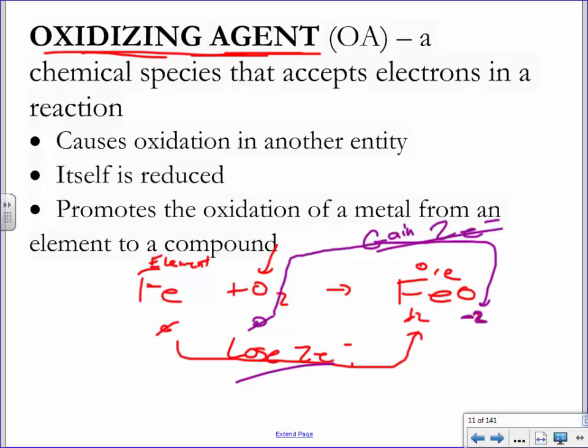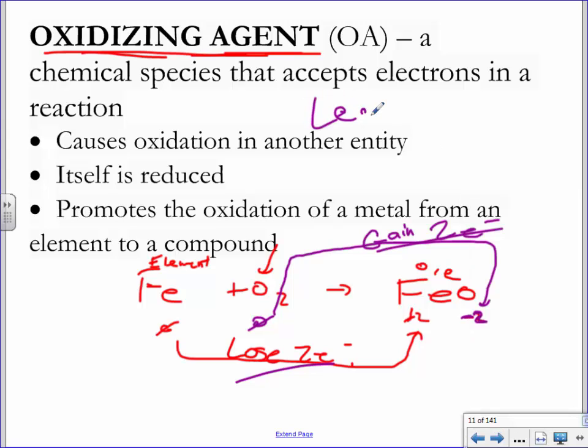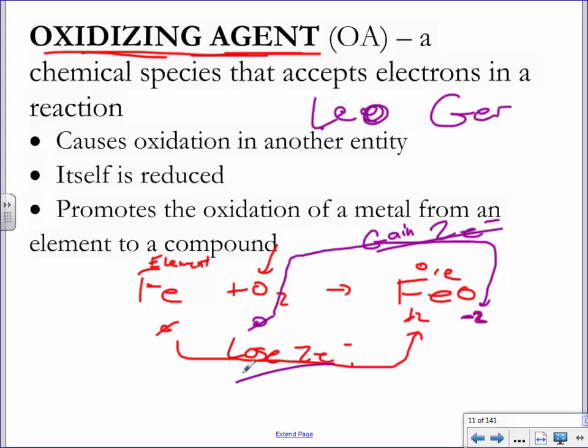So here's what this means then. This was actually a redox reaction because there's both reduction and oxidation happening at once. I'll use colors again. The reduction, Leo says Ger. I'll even write it out here. Leo says Ger. Who lost electrons? This guy down here did. So in red, iron was oxidized.